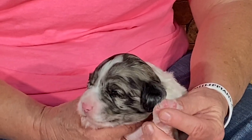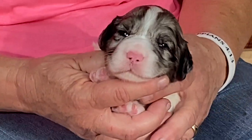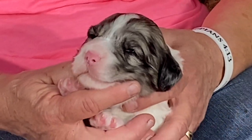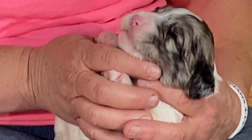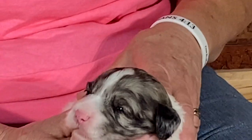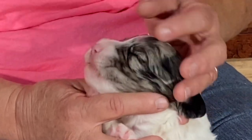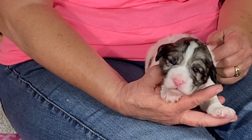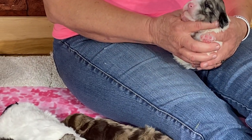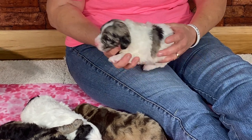Look how big these feet are already. They're bigger than a quarter. You got chunky feet, buddy. This chunky monkey, I think, will probably go 26 to 28 pounds. He is a big boy, aren't ya? Nose should turn black. It hasn't done much yet. It's got a few black spots coming. I know. Sometimes party Merle noses stay pink longer. So we'll watch that as it goes and see how quick he closes in on his nose.